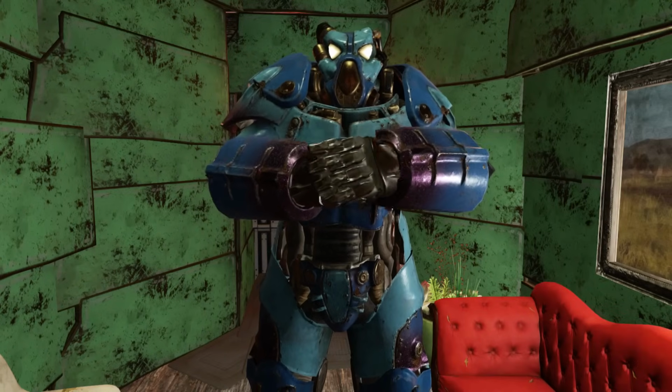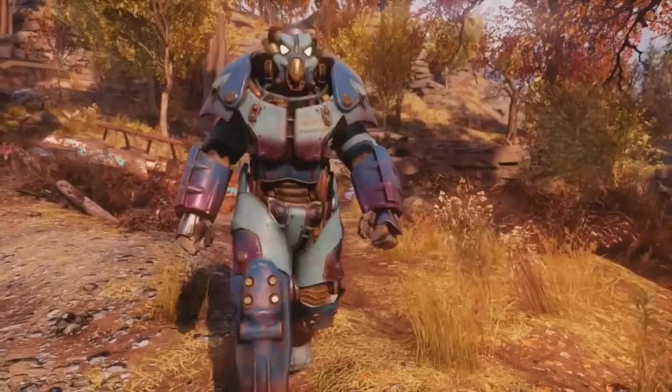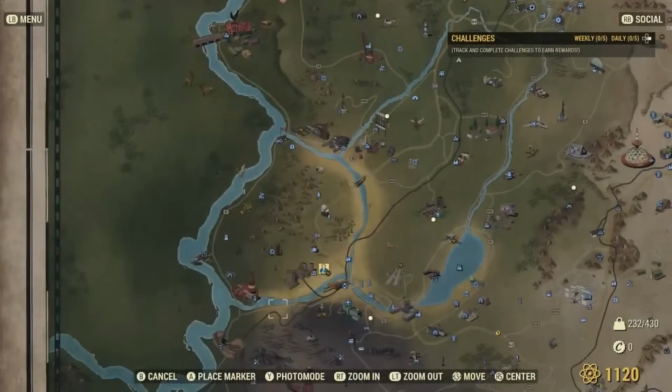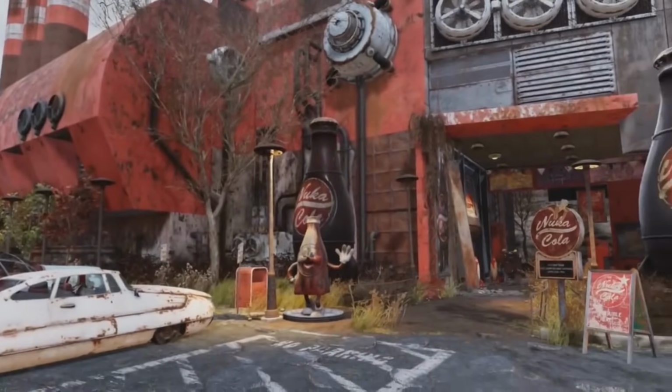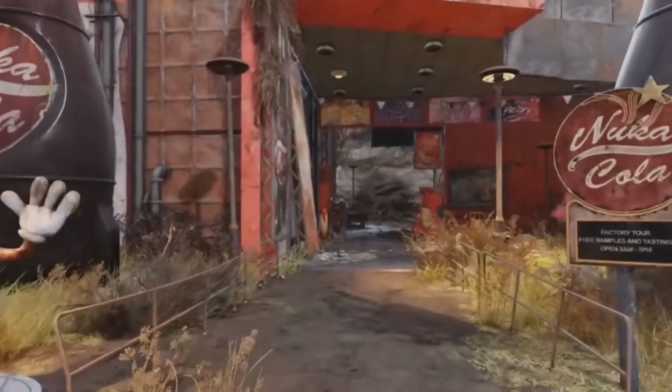Feel free to follow along with these steps to get yourself this. First things first, in order to retrieve this awesome Nuka-Cola Quantum Power Armor paint job plan, we're going to have to head to the Nuka-Cola factory and enter through the front entrance over here. As you can see, this is what the outside will look like.